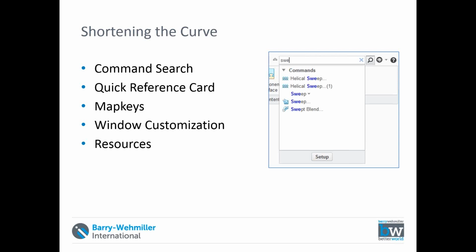PTC's also put out a 12-page quick reference card that has a lot of good information in it. It's not all new to 3.0, but it's an overview. It's for anybody using Creo 3.0, and it's got some cool things that we'll look at. As well as, if you do something all the time, you should have a map key for it, and you should customize your window layout. You can make your own icons to run your map keys so that you do things more efficiently. And then again, as I mentioned before, I've got a bunch of resources at the end that will help you shorten the learning curve from what's already, I feel, very short to very, very short.